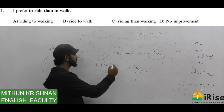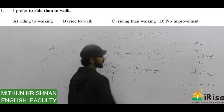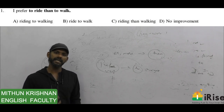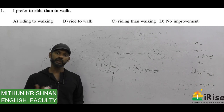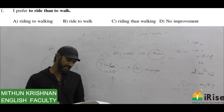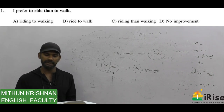The words that appear after prefer will be nouns, right? If I say, I prefer tea to coffee, tea is a noun, coffee is also a noun. I prefer a car to a bike: a car is a noun, bike is also a noun, right? I prefer a pen to a pencil: a pen is a noun, pencil is also a noun. So words that appear after prefer will be nouns. Based on that, options B and D are eliminated.